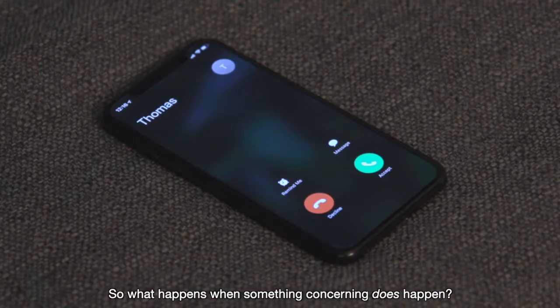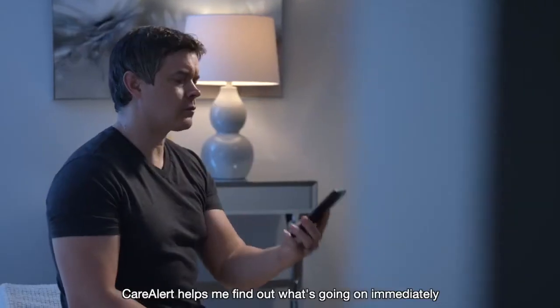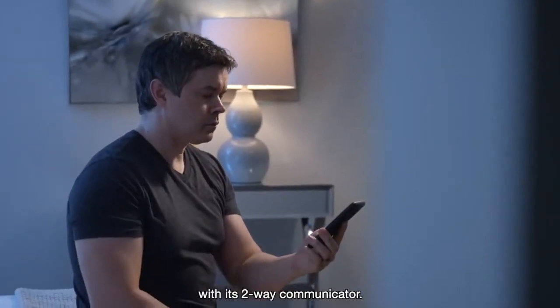So what happens when something concerning does happen? CareAlert helps me find out what's going on immediately with its two-way communicator.